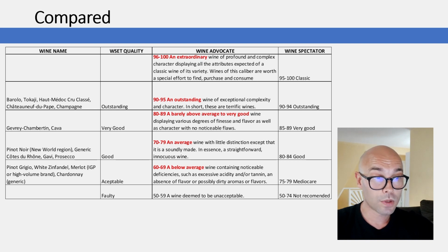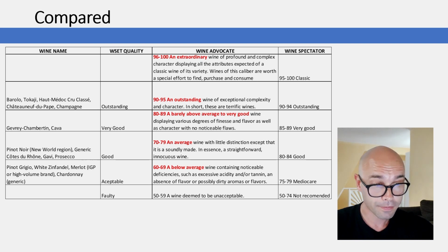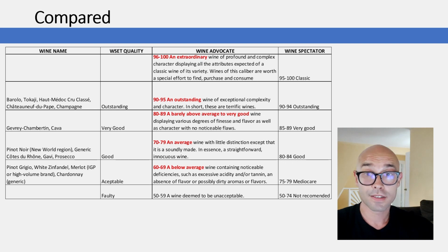70 to 79 is an average wine with little distinction except that it's soundly made, so it doesn't have faults. In essence, it's a straightforward wine. In Wine Spectator, it's 80 to 84. 60 to 69 is a below average wine containing noticeable deficiencies such as excessive acidity and/or tannin, absence of flavor, possibly dirty aromas. So this is a wine with a noticeable flaw, but it's still acceptable to drink. Wine Spectator judges 75 to 79 as a mediocre wine. And then 50 to 59 is a wine deemed unacceptable. So this is a wine that definitely has a wine fault, and it's unacceptable. For WSET it is a faulty wine, and for Wine Spectator, 50 to 74 are wines that are not judged and not recommended.